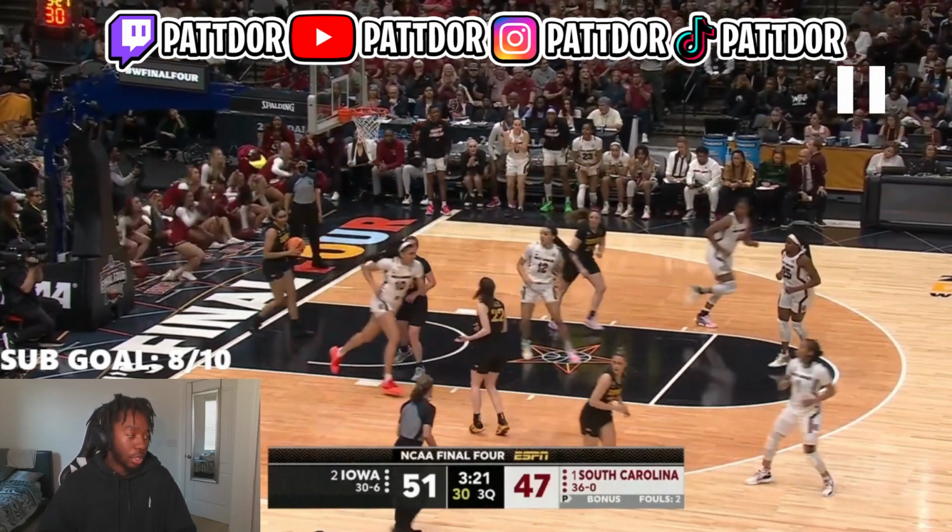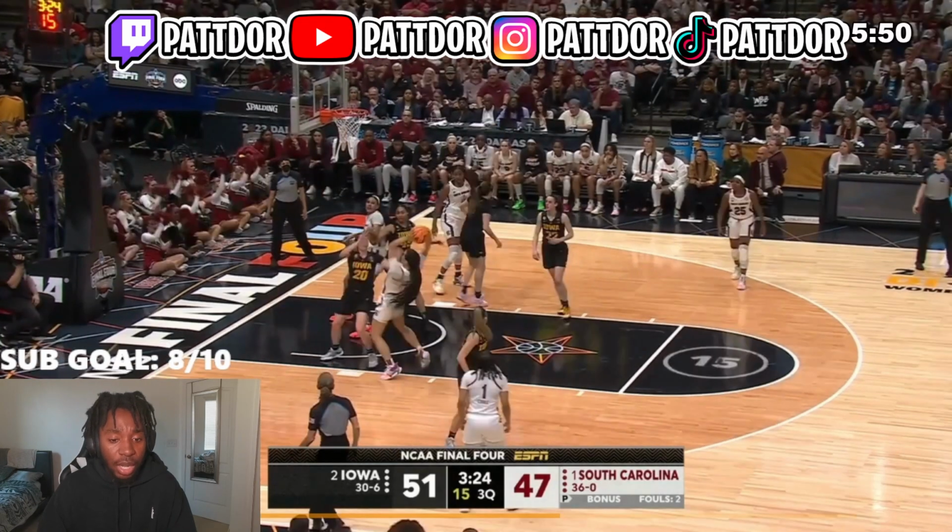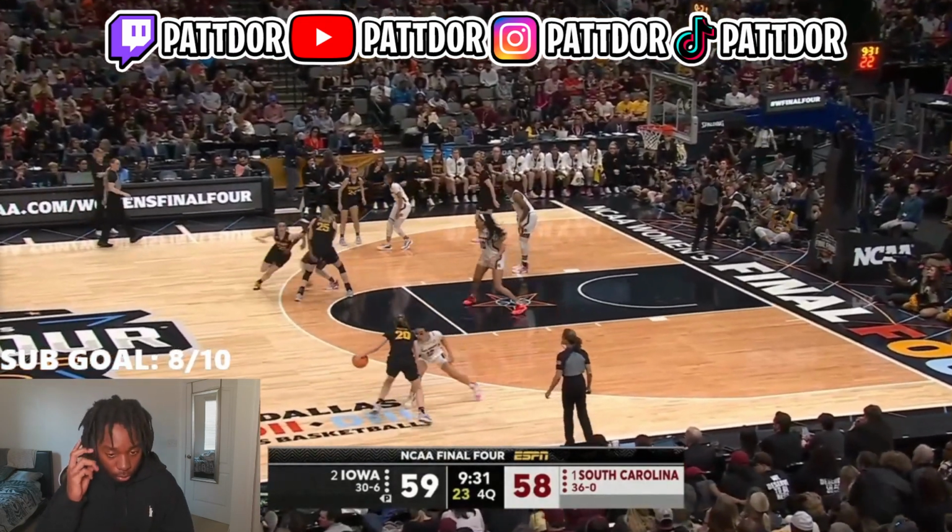Now this is what I was talking about. I was wondering how come they don't just go and see that space that they have and attack and get to the rim. Because even if you do miss a shot, it's going to be a softer miss. Now it's better for your bigs to be able to get it, especially if they have good positioning on the inside. Delivery from Aaliyah Boston, redshirt freshman.